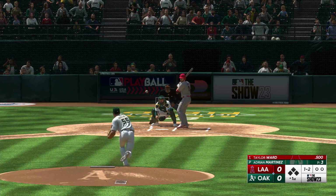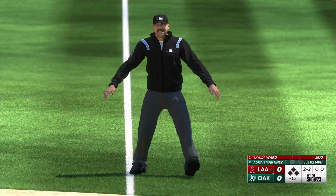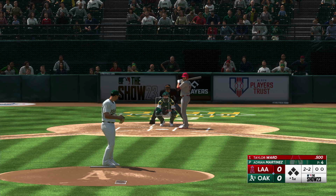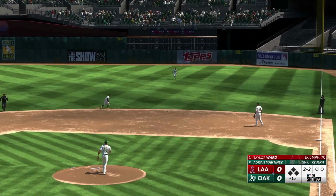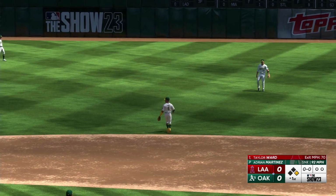And now it's 1-2. Ward checks his swing. Now it appeals to first. No swing. Kenny Jansen with the call. Now all even up. In the air, right side. And it falls. So a runner aboard to start the inning.